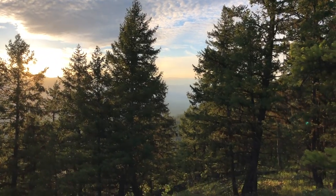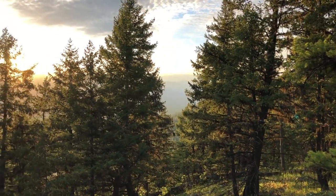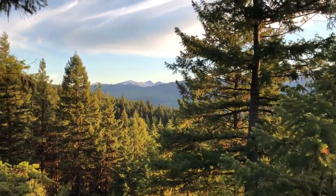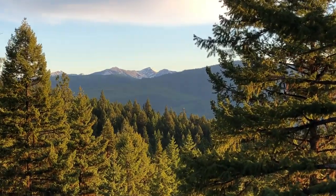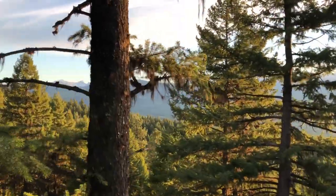And there you can look almost all the way into town from here. That's about 15 miles away, probably. And if you go further south, there's more mountains that you can see over the top there. Let's see if we can see Bald Eagle. I think that might be Bald Eagle in the center right there. And get around this tree here.